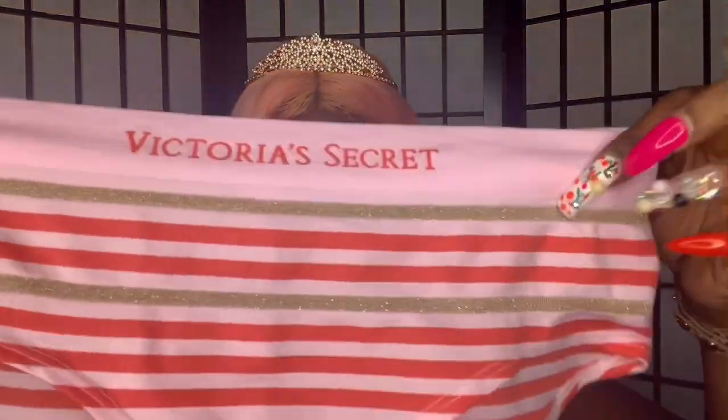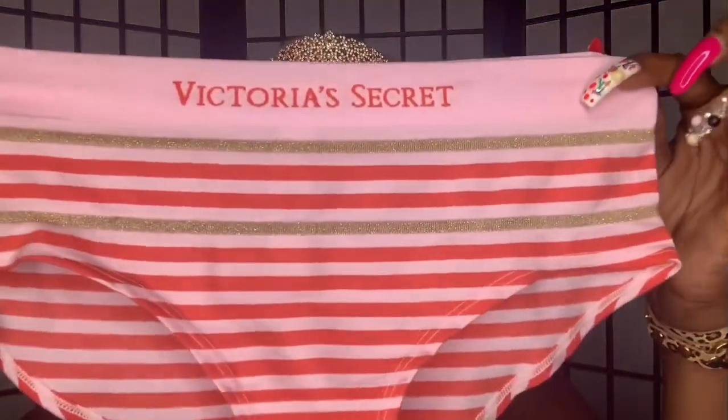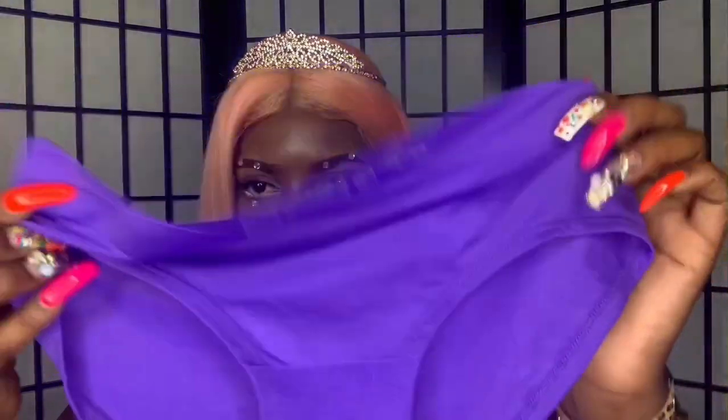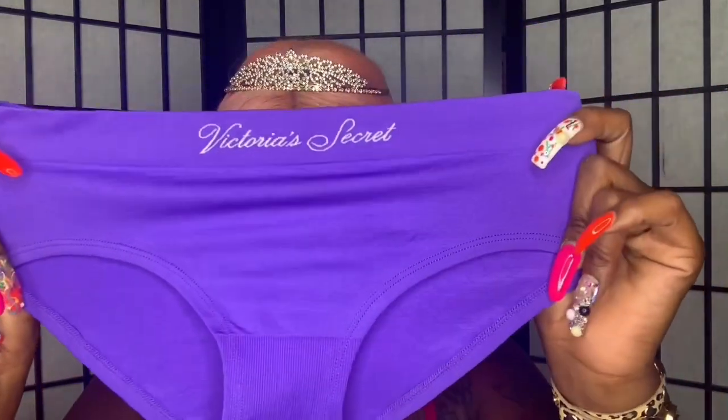And then I had to get some pink ones. They're light pink with a little dark pink and gold. And these are in a size large. And then I got the purple ones that say Victoria's Secret. And these are purple ones. These are a size large. Okay, so that completed that.